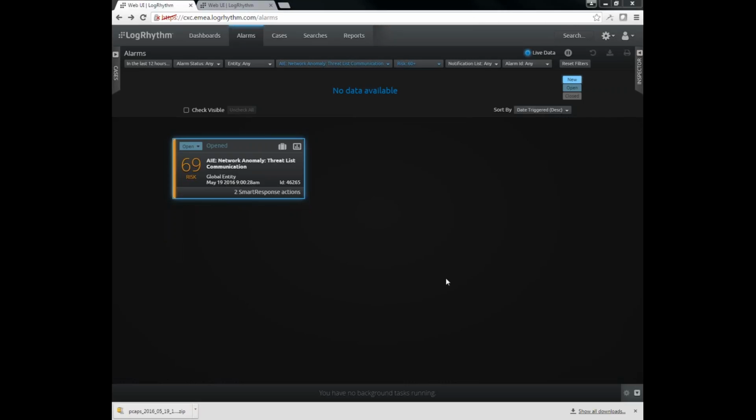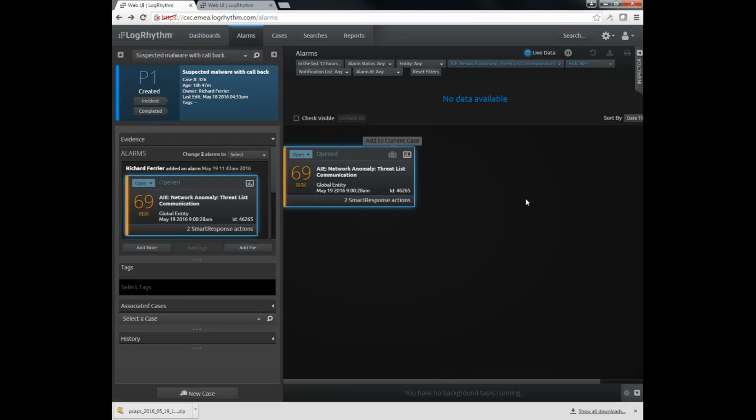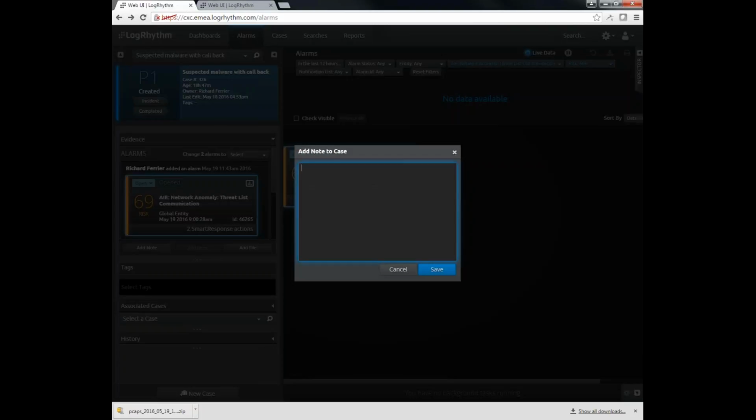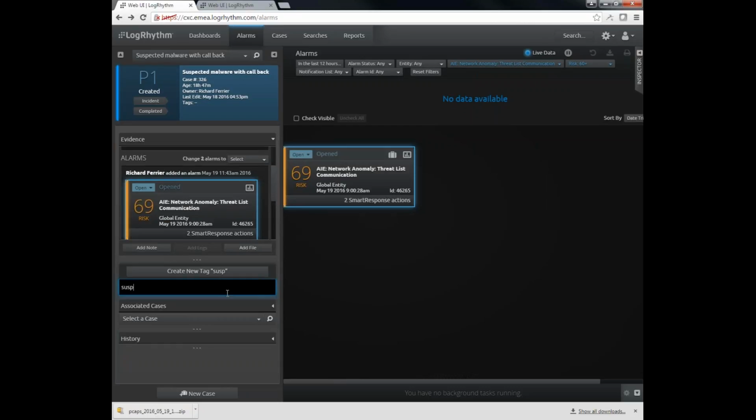Once we have obviously decided that there is maybe something that we need to investigate here, we can open up a case. So we can just put in a new case. We can add that alarm to the case. We can add some notes to the case as well, ForeScout quarantine. We can add in files. So we might want to add in the PCAP file that we downloaded earlier. We can tag it as a suspicious host, and all that information then becomes useful when we're searching back through our case management system.